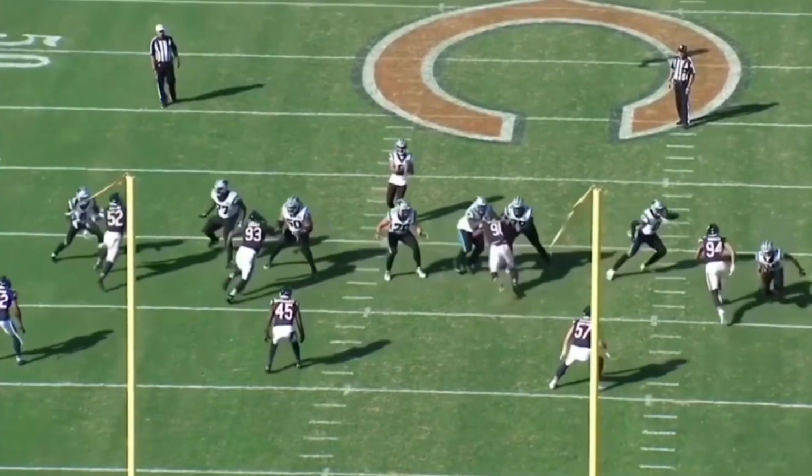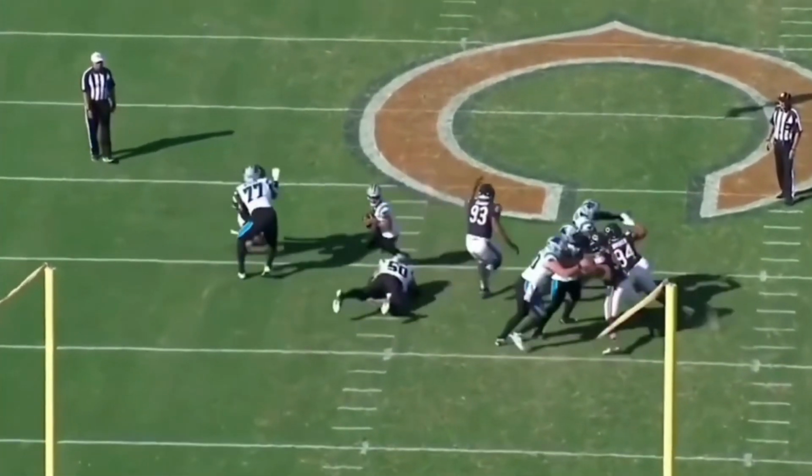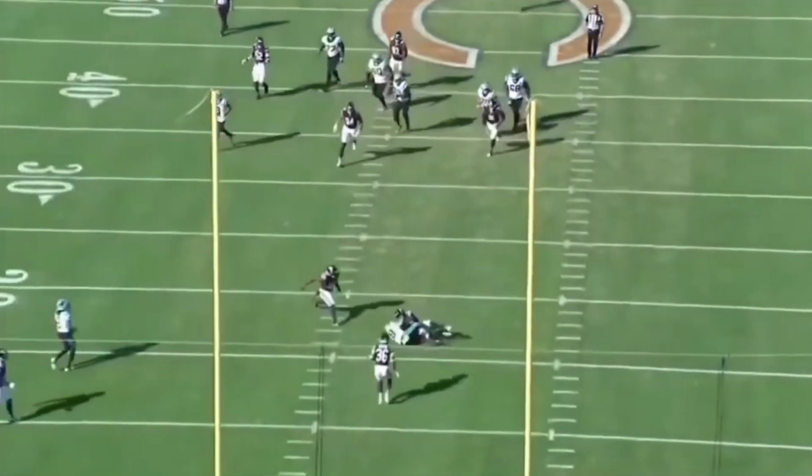So one more time, avoids the chip. Gets into him with the long arm. Then he goes to clear that right hand, which he does. And then he would have had a path.